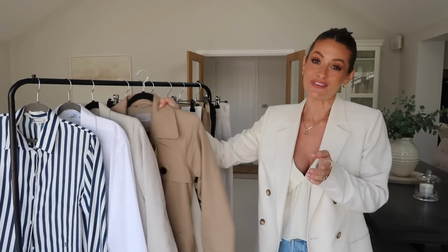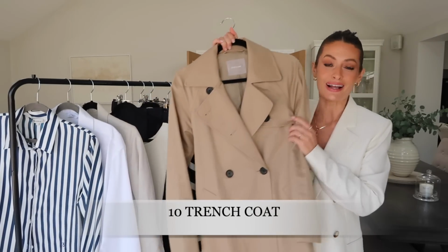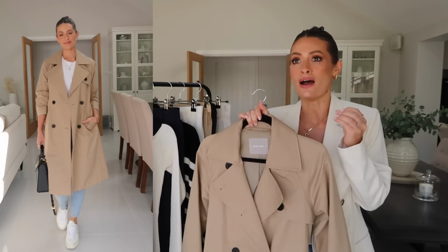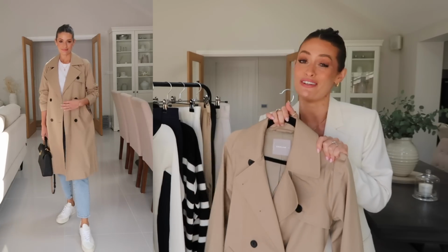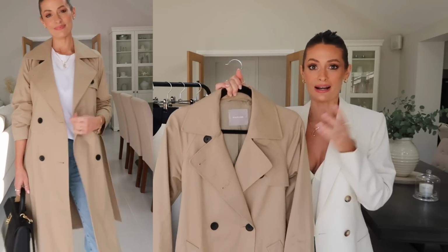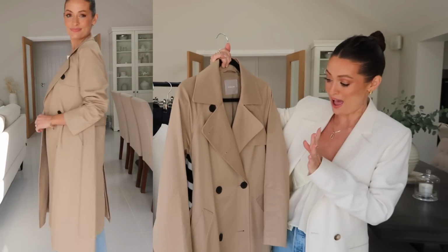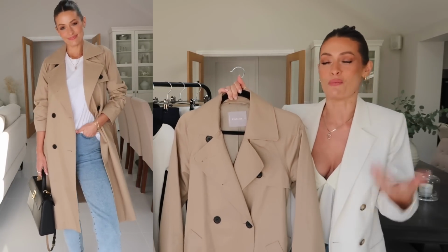And then my final spring wardrobe staple is a classic trench coat. And let's be honest, I couldn't film a spring staples video and not feature a trench coat, because it's just, again, one of those really classic spring pieces that I bring out year after year, and just again investing in a good quality piece means you bring it out year after year and wear it again and again.